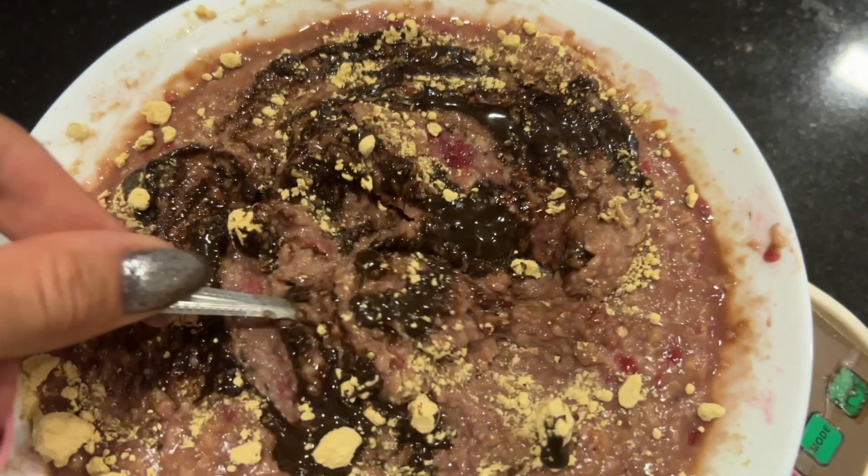Yum. Super creamy. So that is my full day of training eats wrapped up.